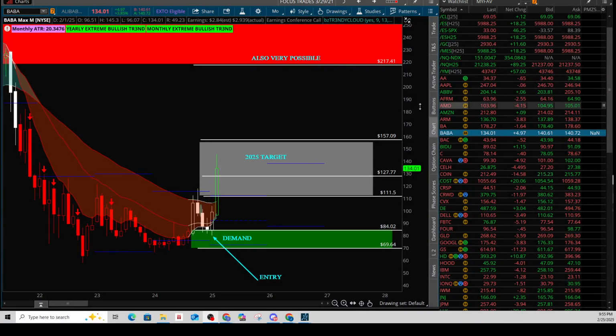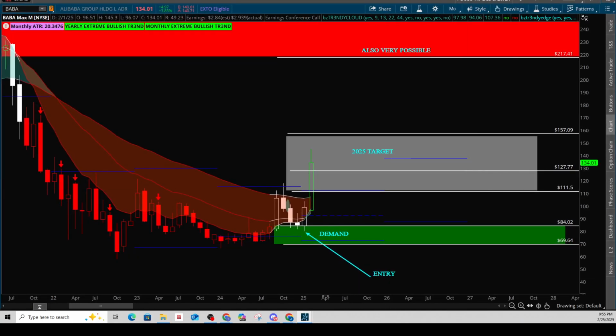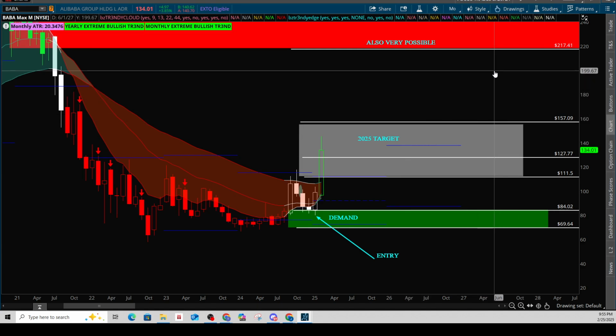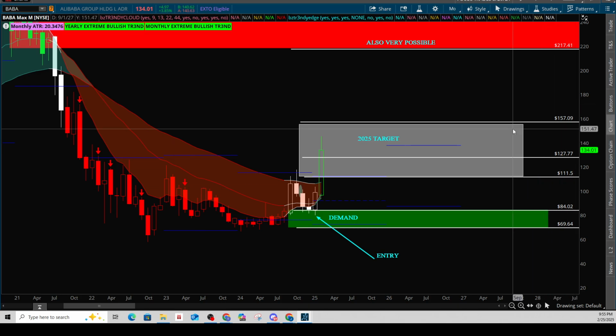Hey everybody, so I wanted to go over BABA with you. As you guys know, this position for us was a leap trade that was taken earlier in the year and actually pushed up close to 900%. We had in the monies and then out of the monies, closed the in the money, which was a higher delta. When I say leap trade, by definition, more than 365 days.